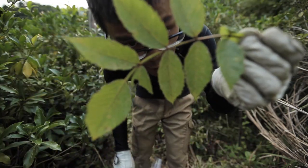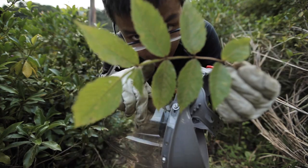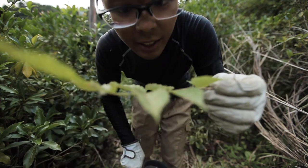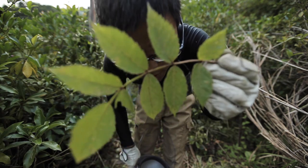Chinese sumac. The Chinese sumac looks like chestnut, yes, but it actually has this little strand in the center. And in China, the diseased Chinese sumac is used for medicine.